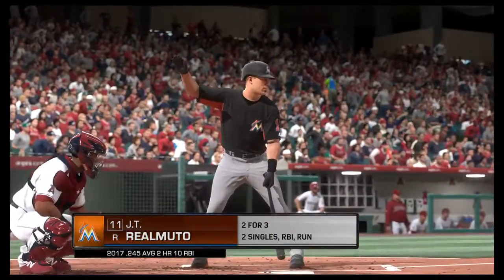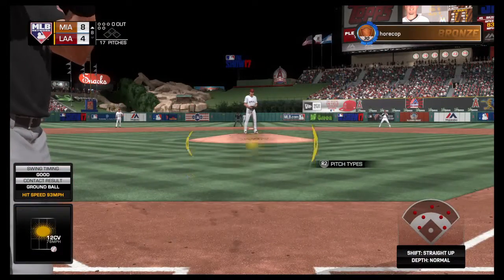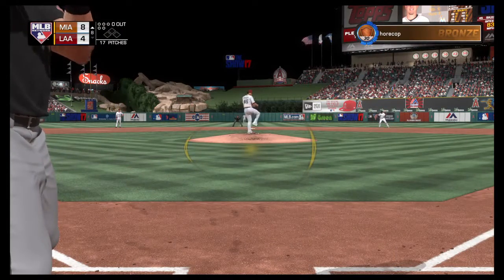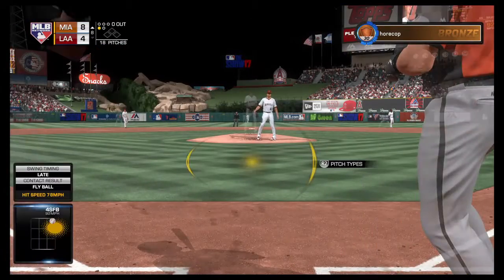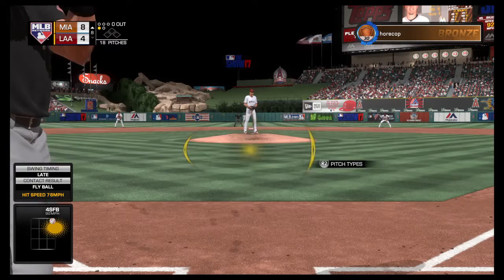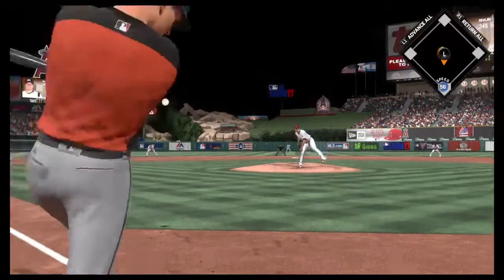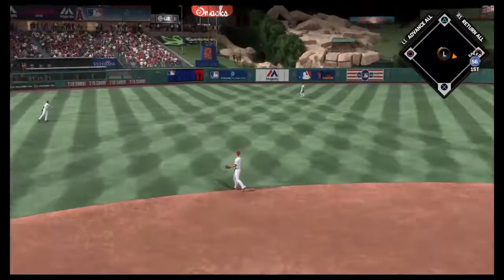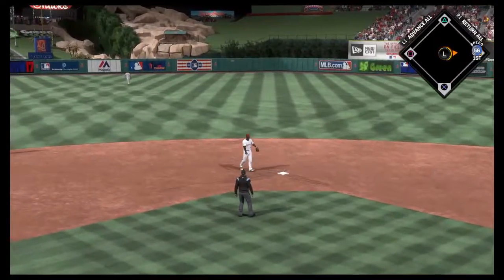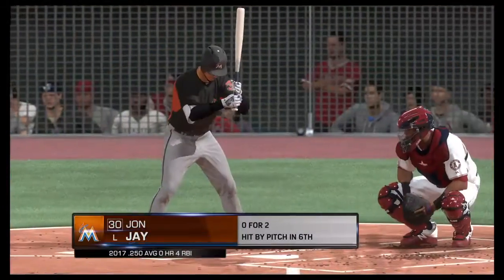Digging in, JT Realmuto. He'll start things out for us here in inning number 8. First pitch on its way. Swing, and that's hit out of play up into the plaza level. So he'll add 1 to his total as that falls in. He's got 3 hits in this one. With that, the Marlins get a good start to the inning with their leadoff man aboard.